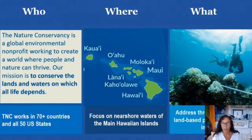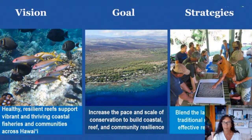Here in Hawaii, we are focused on the nearshore waters of the main Hawaiian Islands, where we are working to address the primary threats to our reefs, including overfishing, land-based pollutants, primarily sediments and nutrients, and climate impacts, including coral bleaching, storm damage, and coastal erosion. Our vision is healthy, resilient reefs supporting vibrant and thriving coastal fisheries and communities across the islands. Our goal is to increase the pace and scale of conservation to build coastal reef and community resilience. And our strategies are to blend the latest science with traditional management for effective reef conservation.